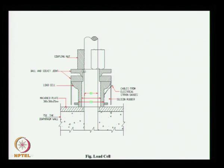So here you can see the details of the load cell. To have a concentric load transfer, we have made this ball and socket joint also. So the load will be transferred here. These are the coupling nuts. This is a tie rod which is coming from the 750 thick diaphragm wall. There is a machine plate here, so that from this we can take the jack.